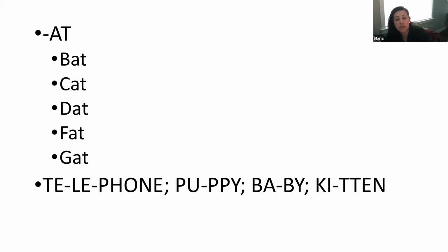So parents and caregivers, make it a fun competition. See if you have a poet in the house. Select an ending such as at, and take turns coming up with different words, even silly words. Bat, cat, dat, fat, gat, hat, lat, mat. You get the gist. You can also separate words into syllables, and if your child can identify what word you're saying.